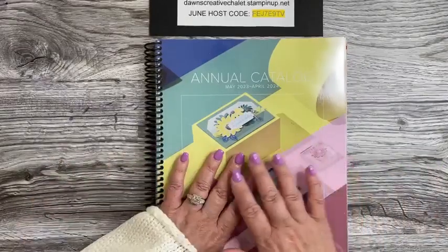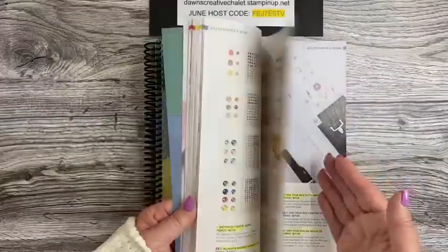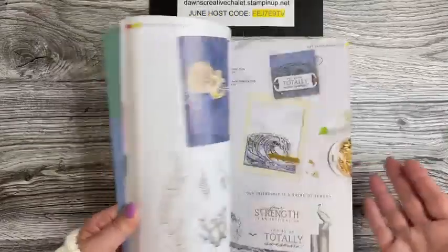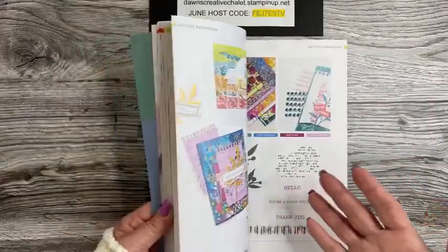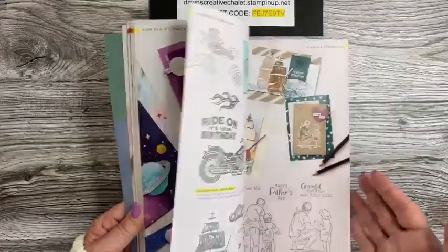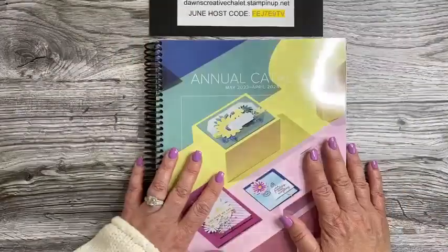Because honestly, it's not just a catalog, it's an idea center in itself, right? I mean, all the beautiful images that are in here, I'm constantly copying cards that are in this book and getting ideas for layouts and all kinds of fun things. So it's not just a catalog, it's an idea book as well, and just full of inspiration. And before you know it, we'll have our holiday catalog here as well.